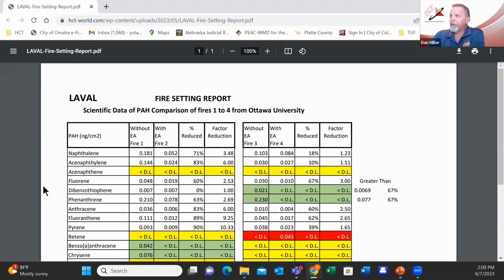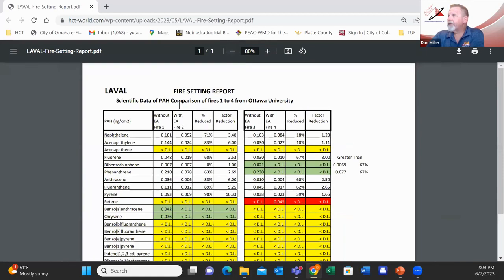So the results from the measured, zoom out just a touch. These are measurements both without encapsulator agent in the first column on each side of the chart, and then with encapsulator agent. So we had two interior attacks without F500 and two interior attacks with F500. And the way they measured it, to be scientific, is they used a brand new protective hood on each fire attack, as well as a brand new helmet liner. They took the protective hood and bagged it immediately after the fire attack, and took it to a lab at the University of Ottawa to measure all these amounts.